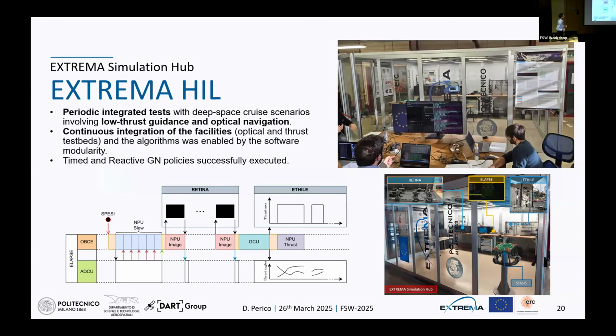Okay. So a second deployment was actually inside the External Simulation Hub. This is a picture of it, the glass cube, in which you see the different test beds that we have. And this is a kind of simulation that we run in it. This is what's happening in a schematic way inside the simulation, where the planner, in this case, is a reactive one. So we interface with the different facilities, asking for pictures or commanding thrust arcs. And the software helped a lot in accelerating not only how fast we can integrate the GNC algorithms into the framework, but also how fast we can integrate different facilities and hardware.